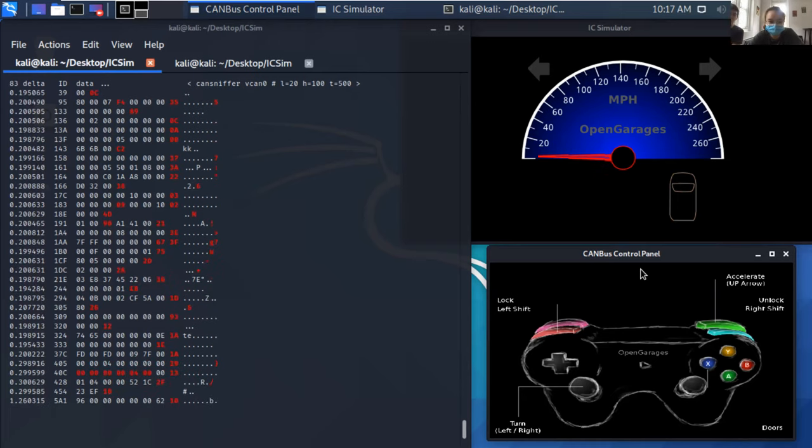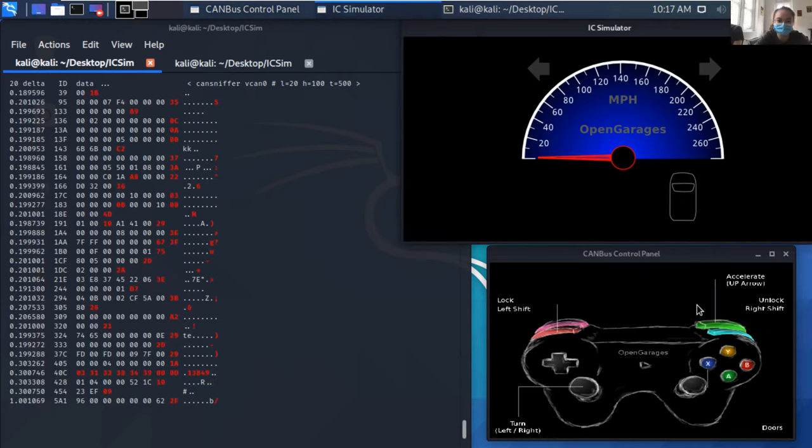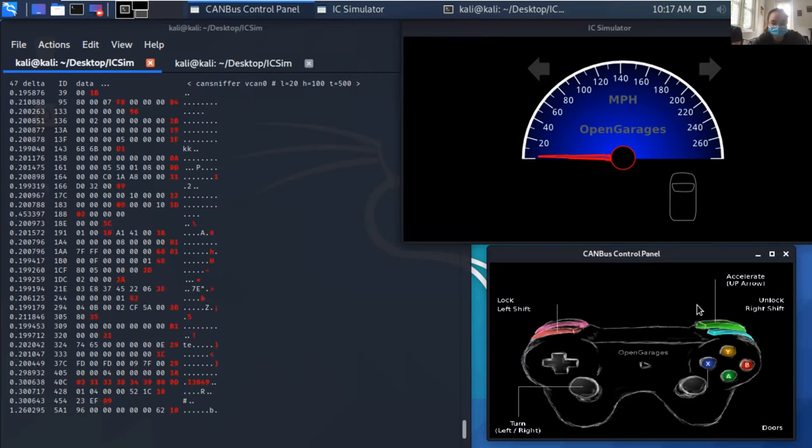The third one was on right turn and the left-hand signal. Okay, so I'm going to try one more time and see if you guys can actually notice. I'm going to do a right signal. Okay, I'm going to stop. Right signal again. Stop.